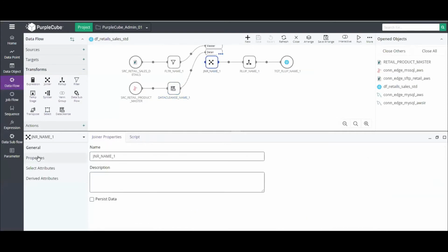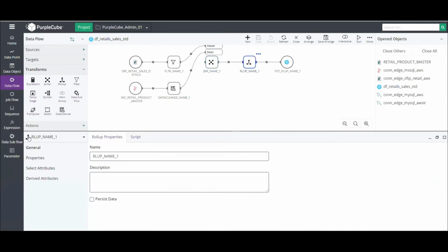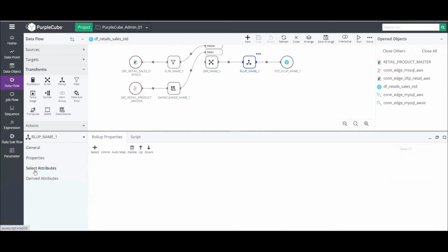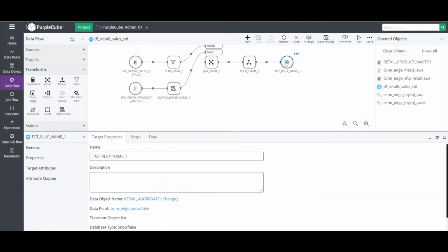These two data sets are joined using the joining condition, and then using the roll-up component, the aggregation is performed. As you can see on the screen, the sale amount is aggregated on product category and product subcategory. And then finally it is loaded into the target Snowflake.